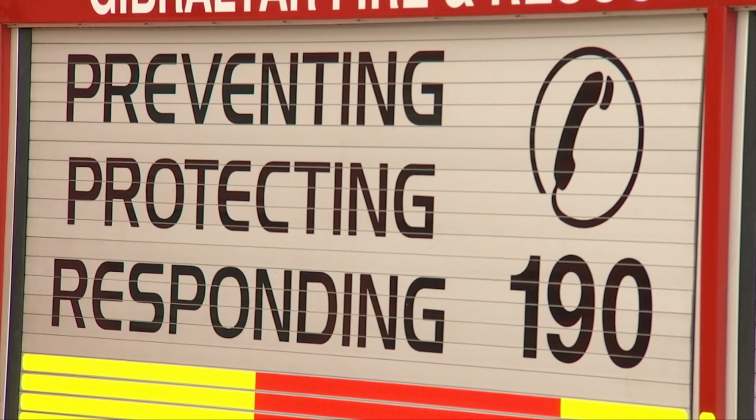The Fire Brigade's final reminder to the public is, of course, to pick up the phone and call in the event of any emergency and to avoid any potential spread of fire.